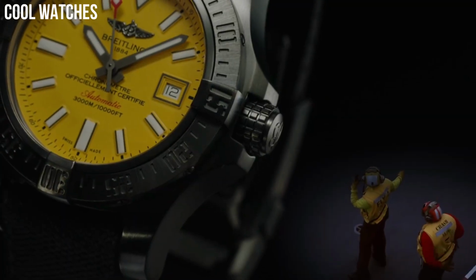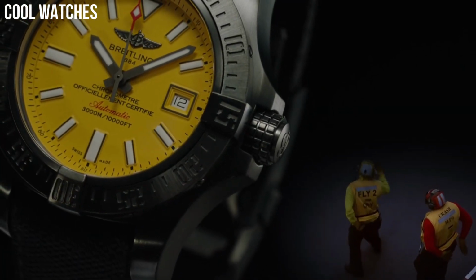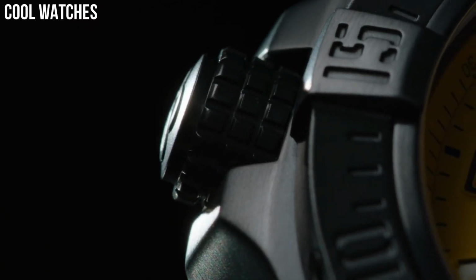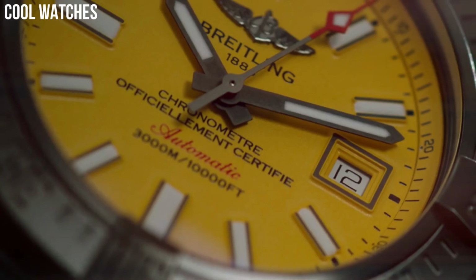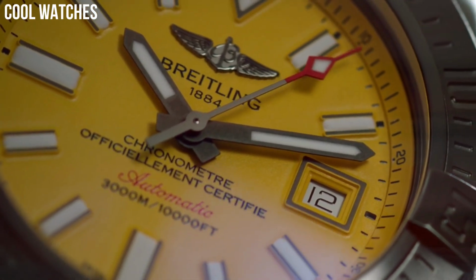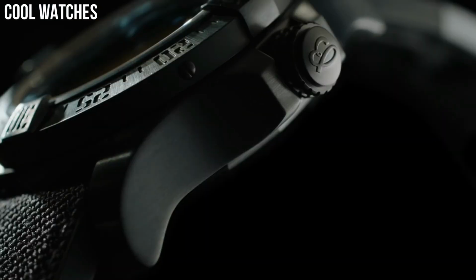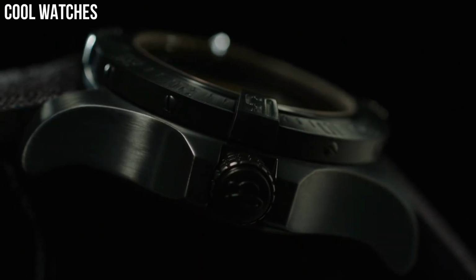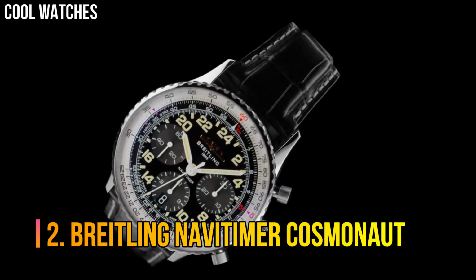The self-winding caliber, chronometer certified by the COSC, guarantees maximum precision and reliability. Calendar, date. Special features, screw-down crown. Movement, Swiss automatic. Number 2.